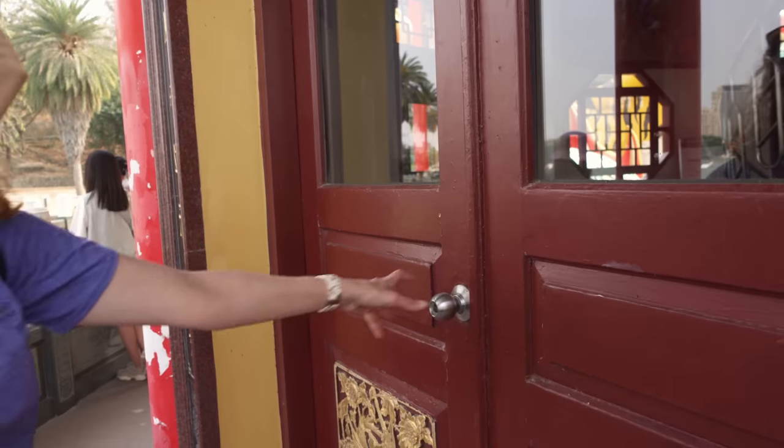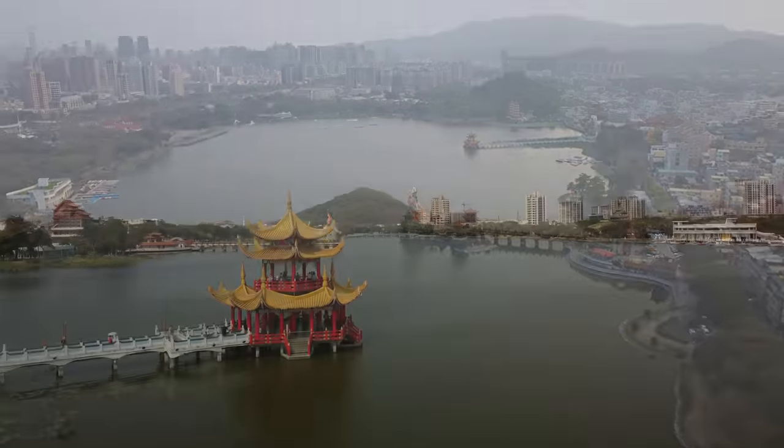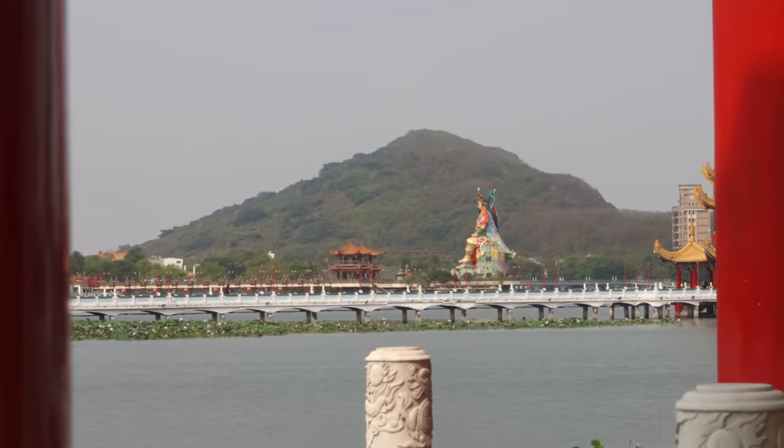Because of the pandemic, we can go around the pagodas, but we can't actually go up the stairs to the viewing platform, which is a bit of a bummer, but we always like to have reasons to go back to places that we like. And we like this place. There is so much to see on this lake. We're walking around it, or at least we're trying to, and we only have an afternoon. So much to see.